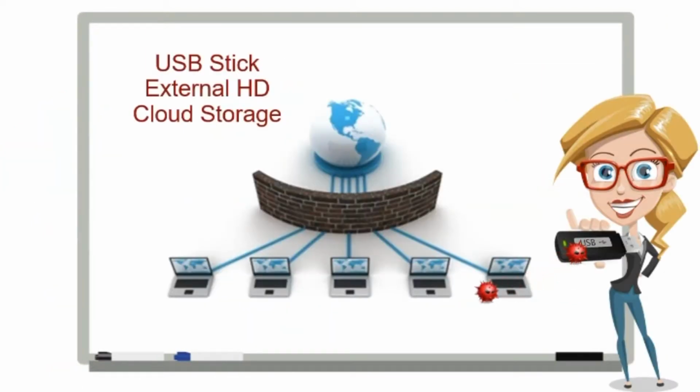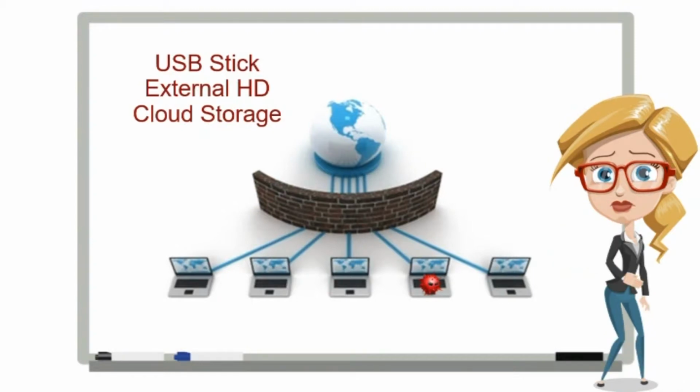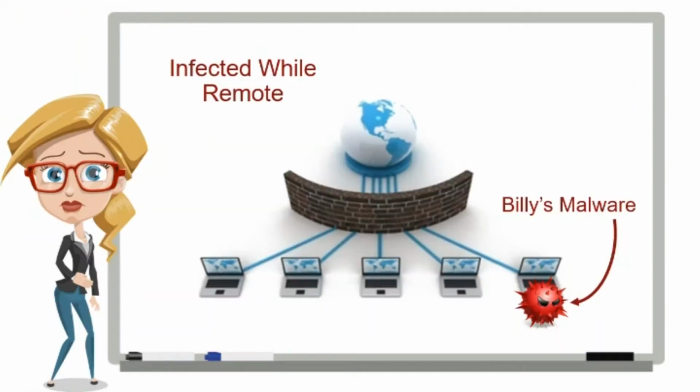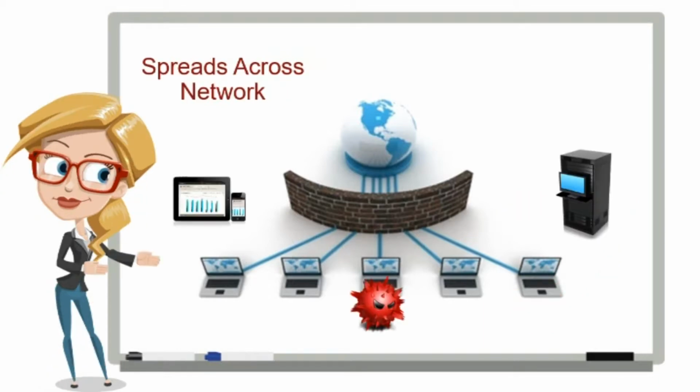You can also be infected with malware through a USB memory stick, portable hard drive, or cloud storage sites. Often, malware infections happen when you take your laptop home. Let little Billy play games or do homework on the laptop, and you guessed it, infected. That malware is then on the inside of the corporate network when you return to the office or connect remotely. These are just some of the methods criminals use to compromise your network.